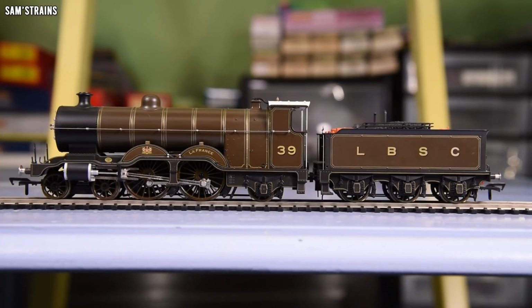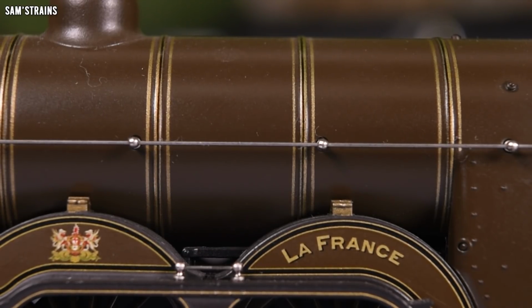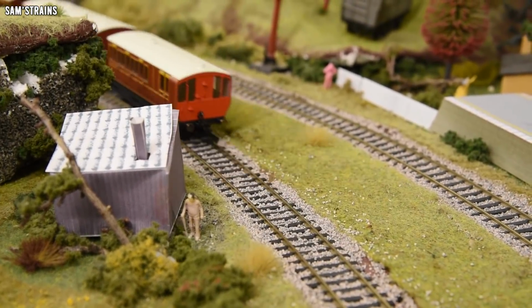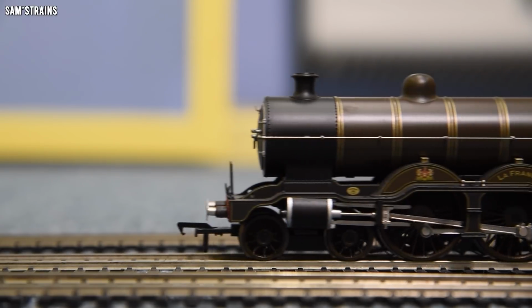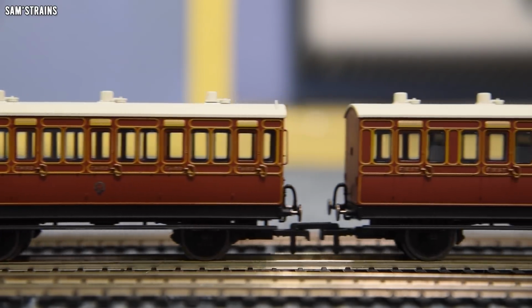I don't know whether it's just because the shape of this model happens to look good with brown. Perhaps it's the particular shade of brown that Bachmann have managed to get with this. But yeah, this just does something for me. It looks absolutely wonderful. So this is another pre-grouping livery, pre-1923, and here we've got it on the H1 Atlantic.